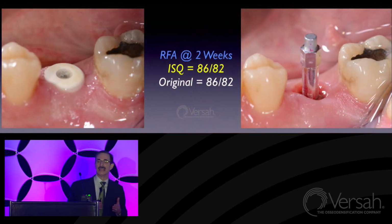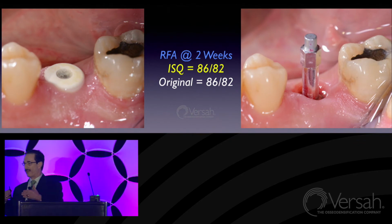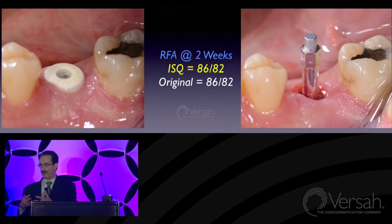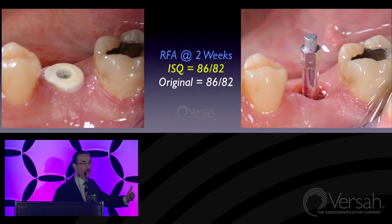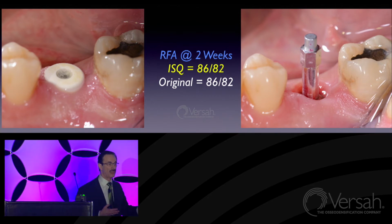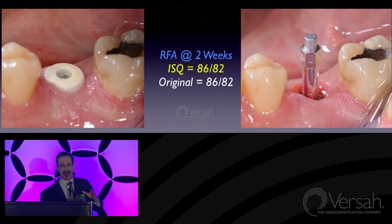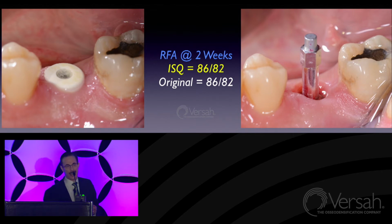And if you notice, at 80s, you would expect, and many people would tell you that with RFA, there would be this regression towards the mean or this coming down effect that you would see. But it stays at 86, 82. Which blew my mind. I did not think it would remain that high. I thought, yeah, maybe it would come down to 80, 80 or stay in that area. But believe it or not, at 2 weeks, it stayed stable.